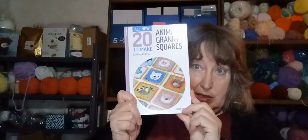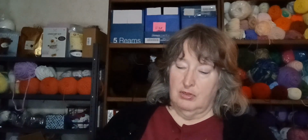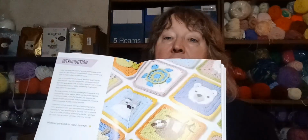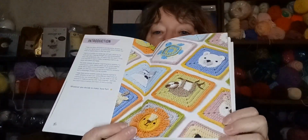So I found this book, 20 Animal Granny Squares. It's cute. Now, one caveat. It's written in UK terms. So I have to remember, TR is double crochet, not treble. I can figure that out. But it's got a lot of adorable ones. Is there a section that shows like sloth, polar bear, turtle, lion?